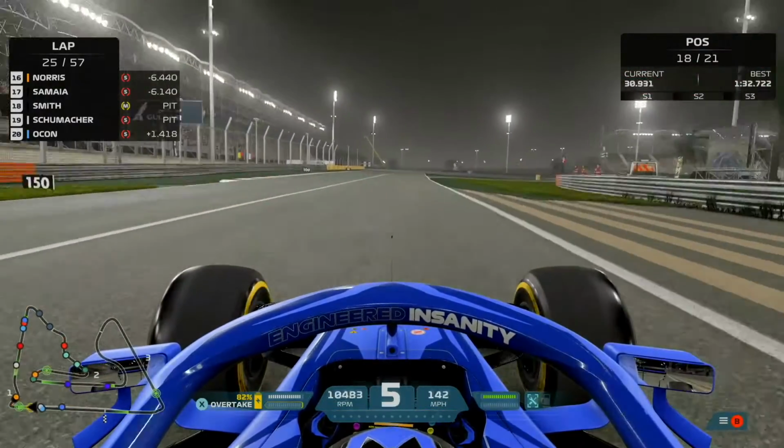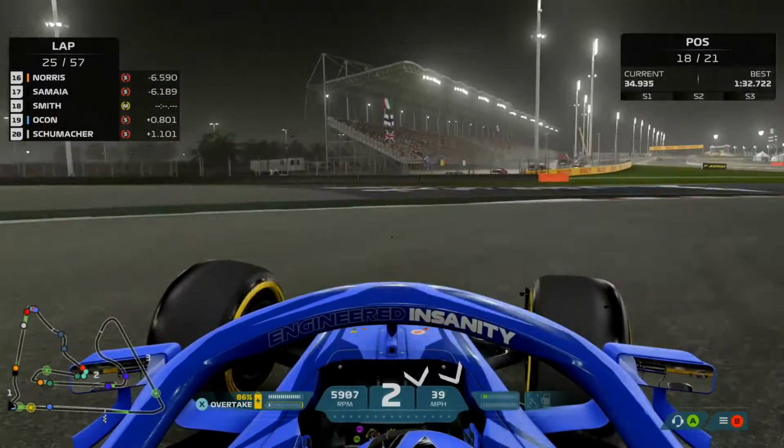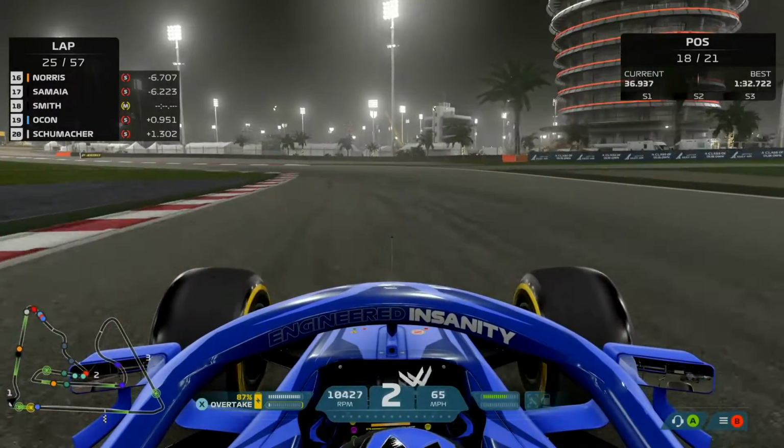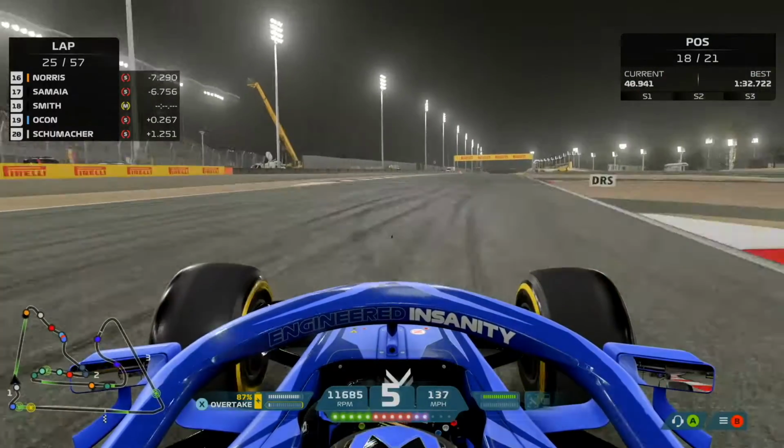Here we are, and it looks like Ocon is coming up behind. Are we going to be able to keep him behind us? It looks like we might be able to. Yes, we get to keep Ocon right behind us. It's not far off.